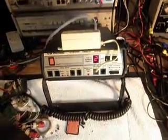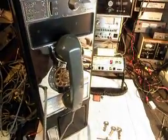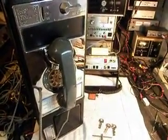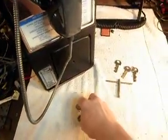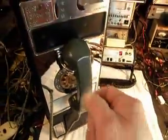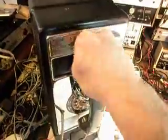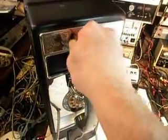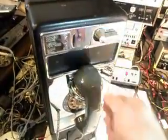Hello, hello. So now that we know the telephone is working, basically what we're going to do is go through some of the other functions with the telephone. I'm going to go ahead and put some money into the telephone. I've already done that. We're going to use this as a bank, basically, is what Brian's going to do. And that's falling into the cash box.